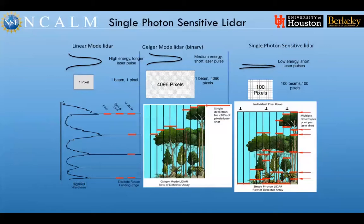So this sounds all really good. Rather than having 1 pixel for every pulse, you can get 4,000 or 100 per pulse. And so right away you can see you can get a heck of a lot more data. Problem is, when you're at the single photon sensitivity, you're also sensitive to ambient light. You're also sensitive to any noise in the detector.